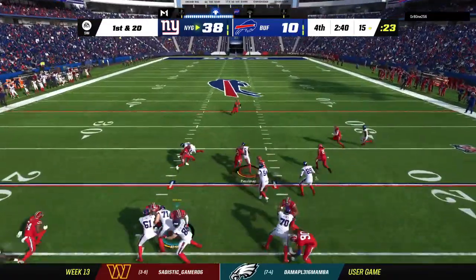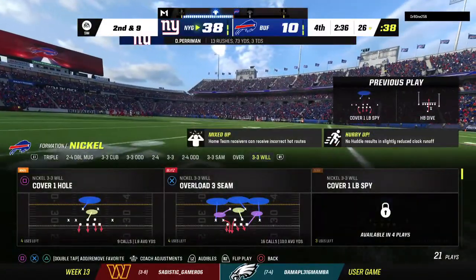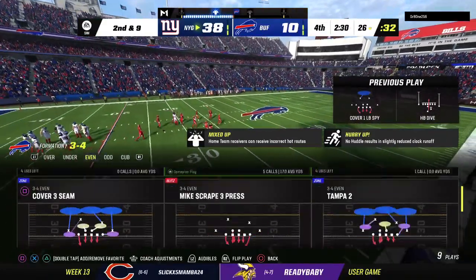They'll try and run some clock here as they keep it on the ground. And he's able to get up here to the 26. That's a gain of 11. Would have been a first down if not for that penalty moments ago.